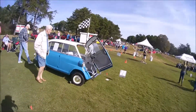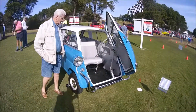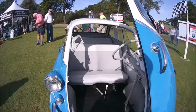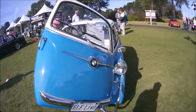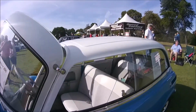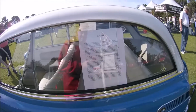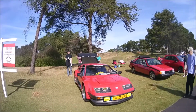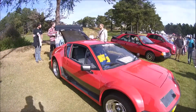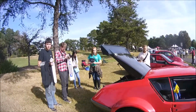Yeah, this is a BMW, little micro car, complete with a front door here that opens, allows access to the front seat. And then also, it's hard to see, but on the other side, there's another door for access to the back seat. Outstanding. The Renault Alpine. Very interesting. Very cool car for its day.